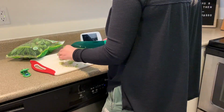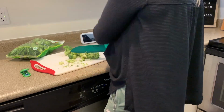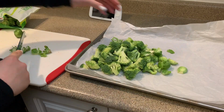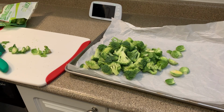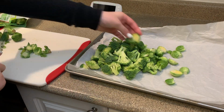parchment paper, no real rhyme or reason, but it makes it way easier to spread out and keep it flat on your baking tray. So I'm just going to cut up some broccoli into some smallish florets and do that as well to my Brussels sprouts. And then I'm going to be tossing it with some olive oil and some various spices that you'll see here in a minute.